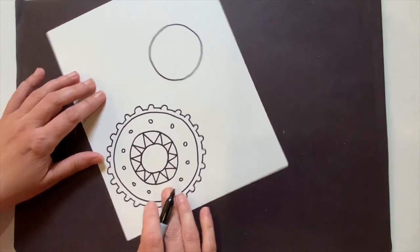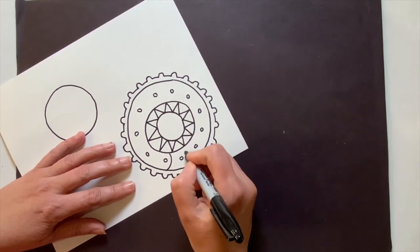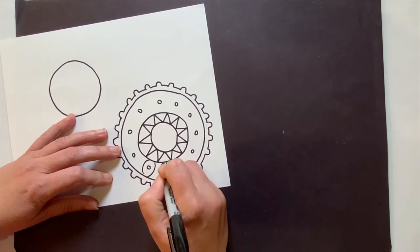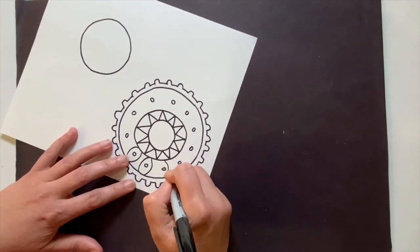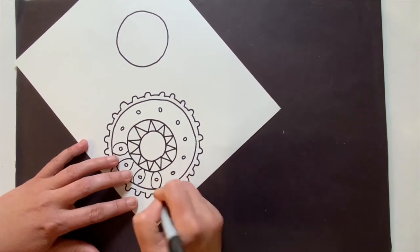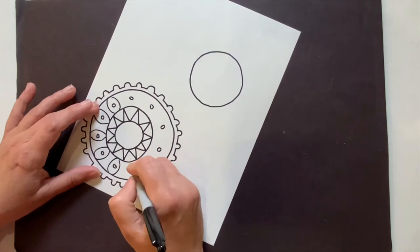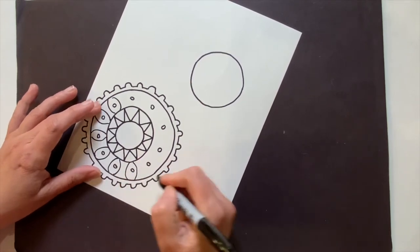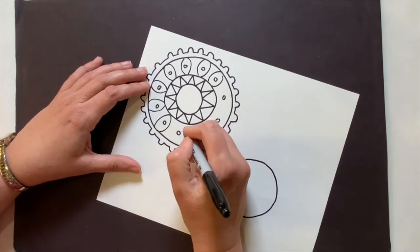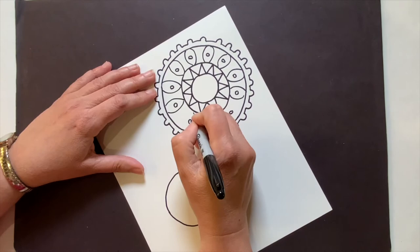Just start filling it up full. Let's see, around each one, I'm gonna go ahead and do a curve and a curve. Just like some little parentheses. This looks so cool once you're done with the project.